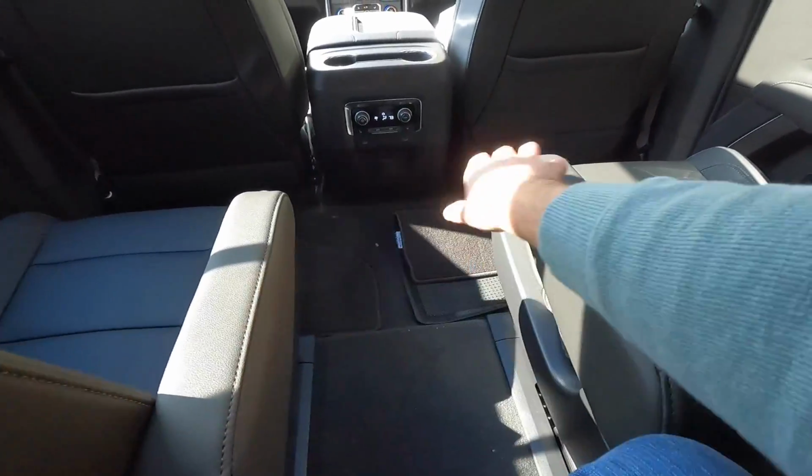But if your kids have iPads or iPhones or something like that, then maybe you can skip that option. But that's definitely an option you might want to look into if your kids get, you know, just a little antsy on longer road trips. But definitely plenty of room back here. Definitely no complaints. It's very, very comfortable.